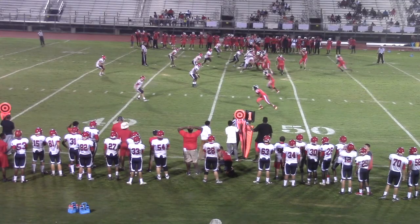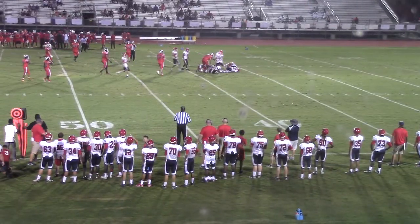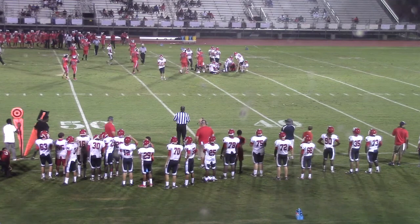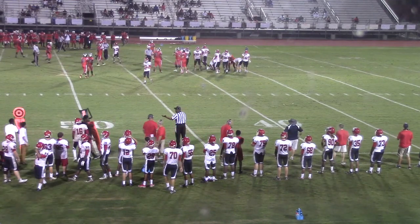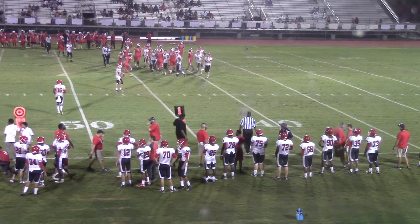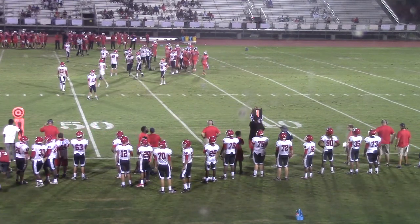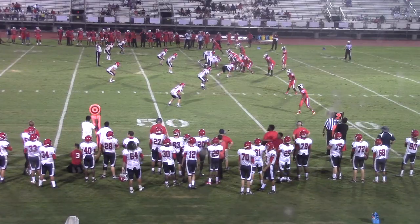1st and 10 from the Dog 48. Bad snap, and the ball is loose, but the Rebels will pick it up, but they're going to lose a huge chunk of yardage as the Dogs make the finishing lick back inside the 40, down at the 37-yard line. The Dogs swarmed that ball right there. I think Jaquel Boyd was in on the tackle with some other Dogs. But now they're looking at a 2nd and long.